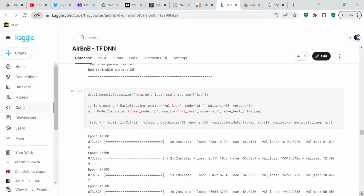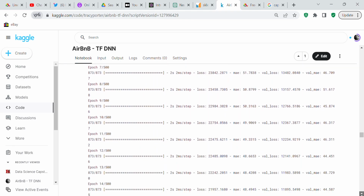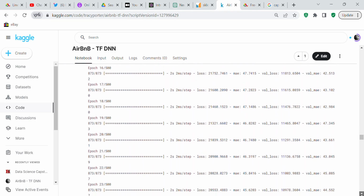Now we're going to compile the model. The optimizer is going to be RMSprop. Loss is going to be MSE, and metrics is going to be MAE. We're going to set up early stopping and model checkpoint, and then we're going to train the model. So history equals model.fit, x_train, y_train, batch size equals 32, epochs equals 100, validation data equals x_val, y_val, callbacks equals early stopping and MC. So we keep going down here, so it trains the model.